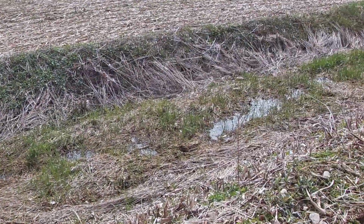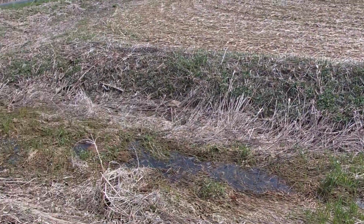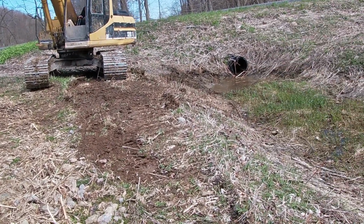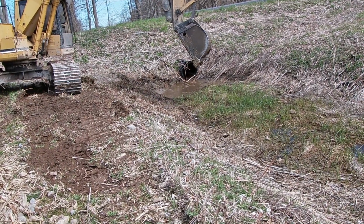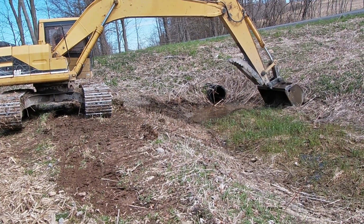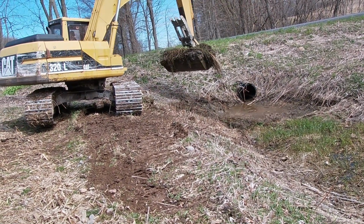Gotta clean this ditch all the way down through here. Goes to that pond over there. And then there's ditches on the other side of that pond also. I'll wait till he gets a little ways before I start spreading out the spoils. Needs to be done. I hate doing it. You end up with sticks and stuff like that in your field, but oh well.